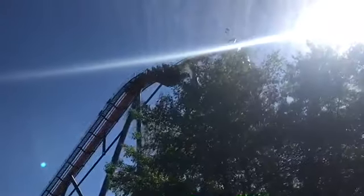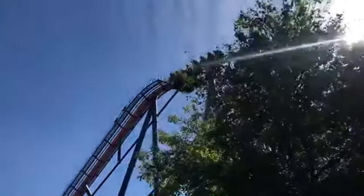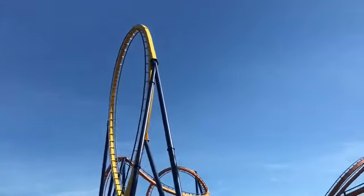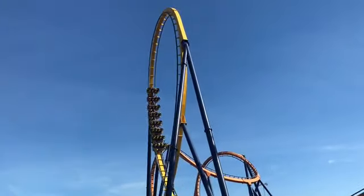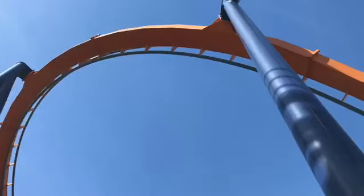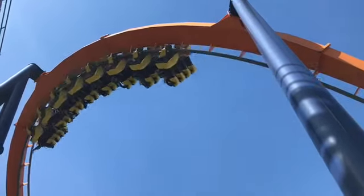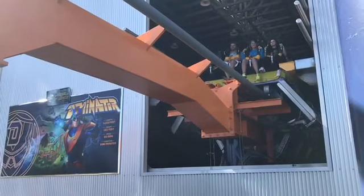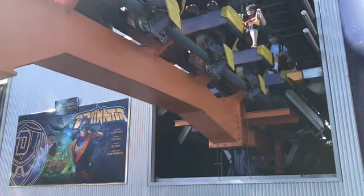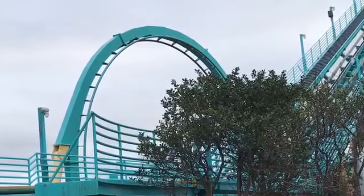Now we're going to talk about pacing. This is the hardest category I've come across yet. Both of them do fantastic with pacing, in my opinion. I honestly don't know which one to prefer on this. Dominator starts out with a great drop, a nice loop, some turns, a Cobra roll, and then its second half has some corkscrews and a little helix section, and it's very nice. Kraken is overall way more spread out, though. So believe it or not, I'm giving it to Kraken for pacing.